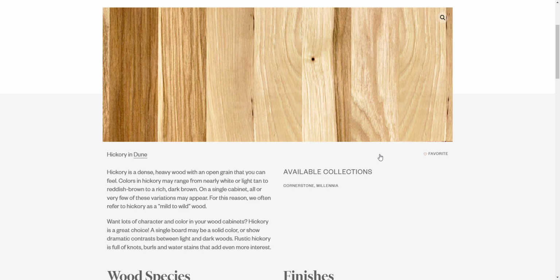Using this tool, you'll quickly discover that when your client said they loved hickory, they might have in fact meant maple. But if this is something that your customer does indeed love, we can go ahead and add this to our favorites collection, and we will have that saved for later.